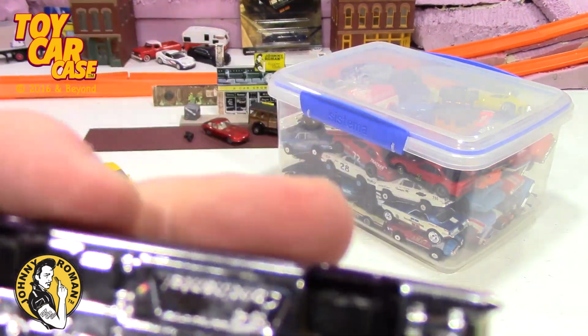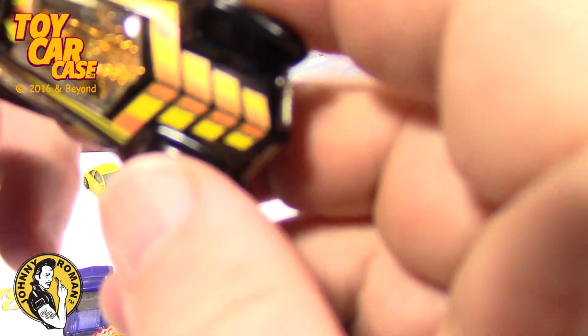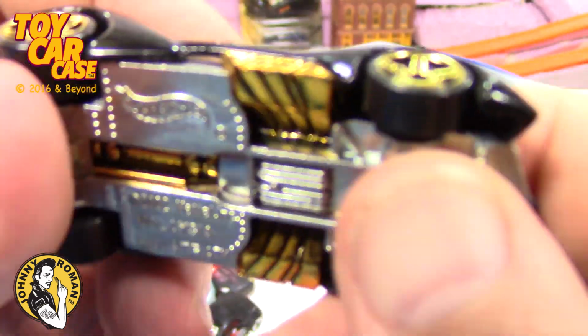Oh, did I show you the bottom? Nice bottom. She's snaily. Lighten up, baby, lighten up. Catman down in South Carolina, you lighten up too, my friend.